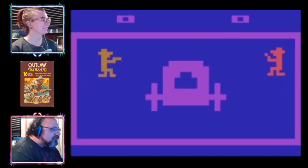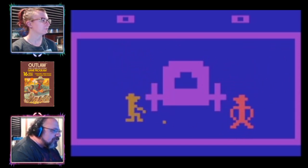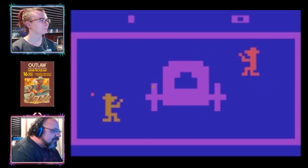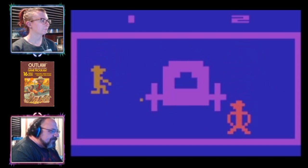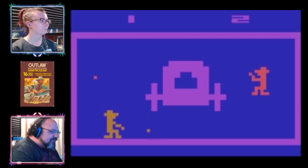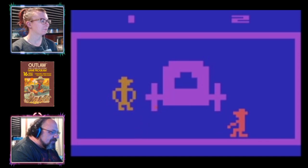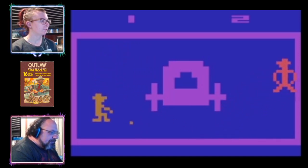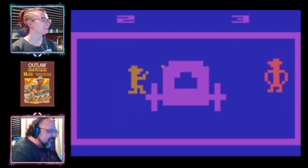We got a stagecoach. I figured, what do we do with this? Or is it just solid? It's just solid. This one's solid. Ow, you hit my foot. It almost looks like you can walk down there. It does look like you can almost go down there. Oh, shoot. You have to be way over there to shoot over there.